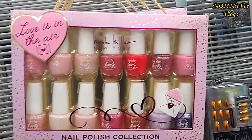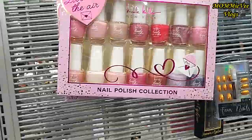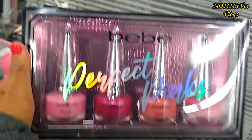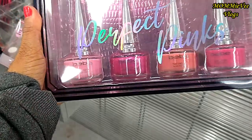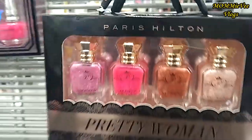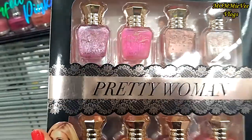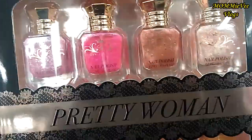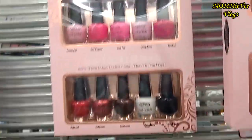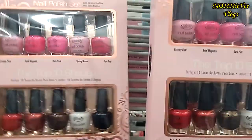and in this section, so they have this makeup and also nail polish collections. So I like the colors, so cute. And also this one, they also have the baby brand, the perfect pink. So I like the color, so cute. And oh, this one is Paris Hilton pretty woman. Look at the packaging of this nail palette, so cute. It's an 8-piece nail palette collection. And look at this one, they're so cute and tiny.